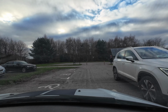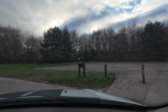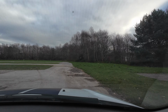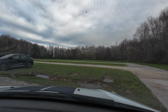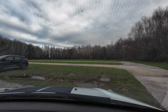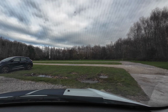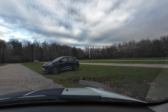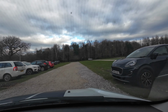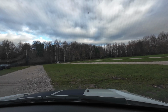Don't know what we're doing. Right, just park up and oh, that's not a good place, is it? Didn't see all those potholes full of water. Right, let's find a better place further up. So once I'm parked up, we'll go through the entrance and I'll see you on the way to the hall.